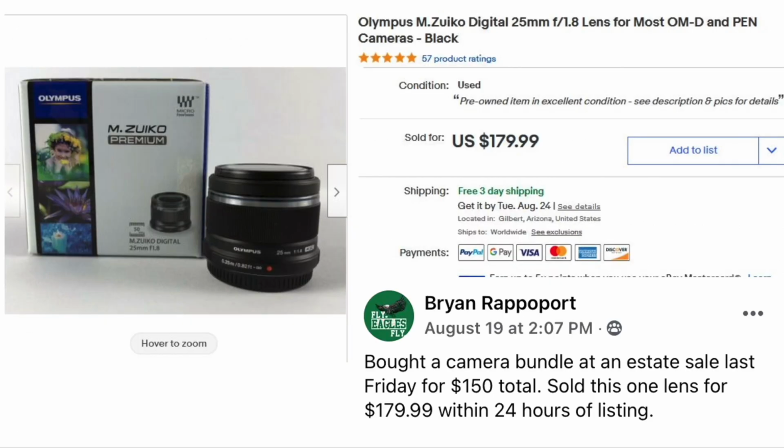Brian Rappaport is back. Bought a camera bundle at an estate sale last Friday for $150 total. Sold this one lens for $179.99 within 24 hours of listing. And this is an Olympus Digital 25 millimeter lens.